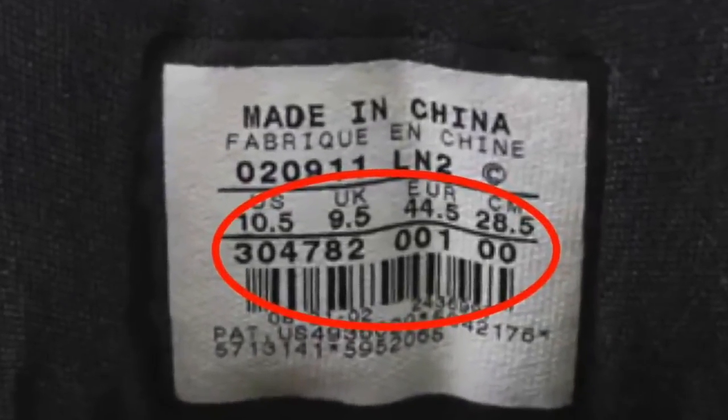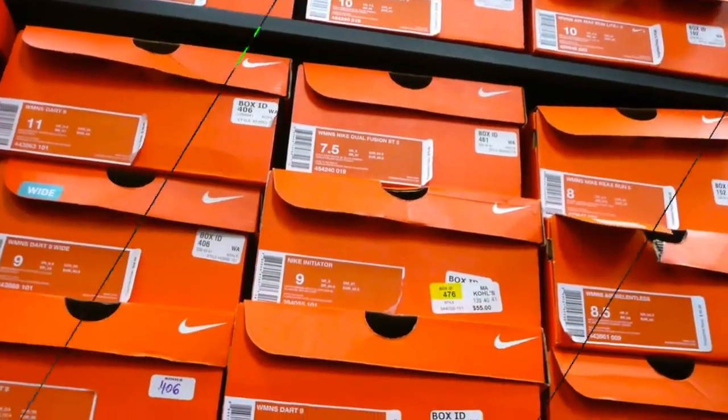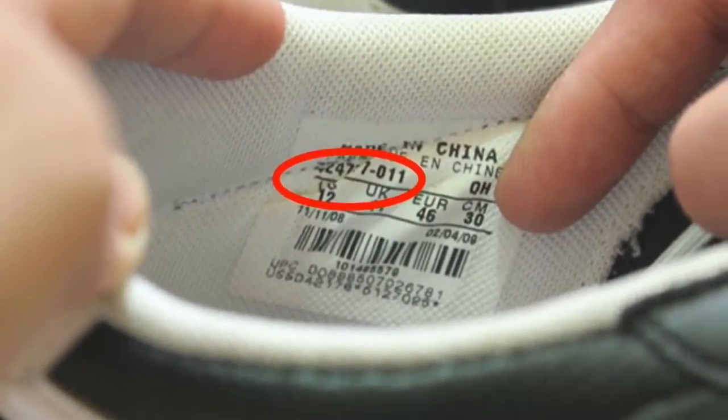Another good thing to look out for is the SKU number. Compare that to the one on the box, and if it matches, then they're real. The reason why this works is because on fake ones, the box is bought separately. This means the SKU number won't match up to the shoe.